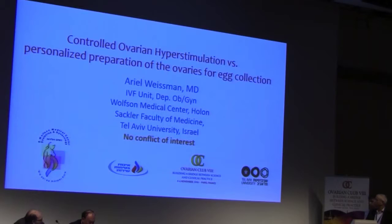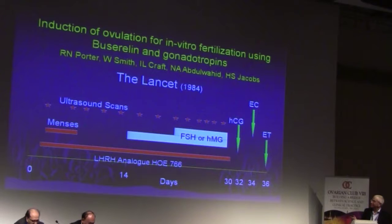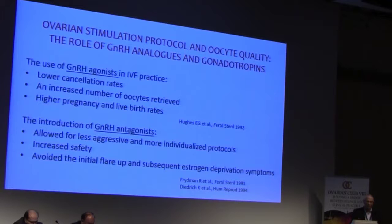Okay, that's backwards. Okay, so this is a key publication from The Lancet more than 30 years ago from the Howard Jacobs group. This is what later became known as the Long Protocol, and for more than 30 years we've been using successfully, initially the GnRH agonist and then also the GnRH antagonist, that gradually lower the cancellation rate, increase the number of oocytes retrieved, give higher pregnancy and live birth rates, and with antagonists also increase patients' convenience and increase safety of the treatment.